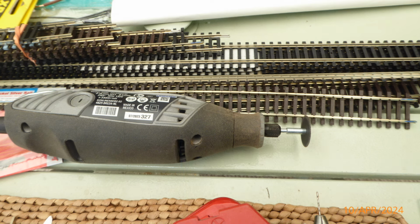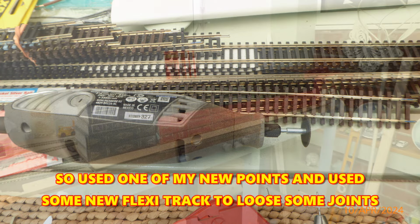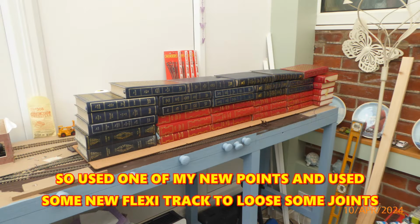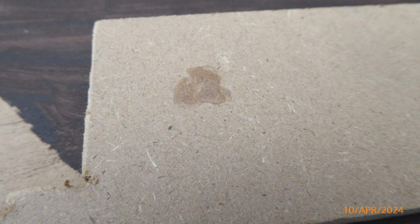But after I'd run the trains, I got the itch to put some more track down. So I got this out and used it to cut some track for the first time, and it's really good. And I got all this lot ready, and cut some new track to fit in and did what I needed to do, glued it down and put the books on it again. I also did this little drop of glue to see how it goes, and that had dried within probably 2 hours, like that. I haven't taken it off yet, because this is obviously out in the air and all that stuff under the books isn't, so I'm going to leave it until later tonight.